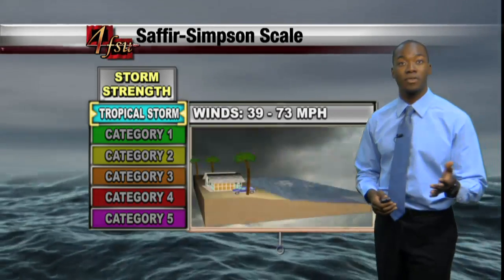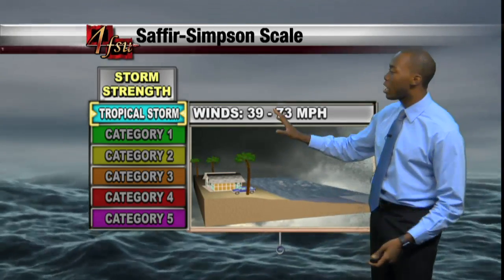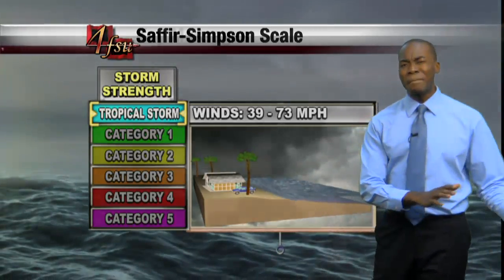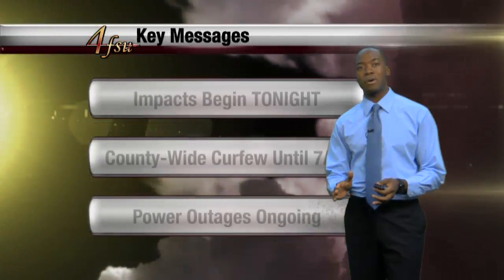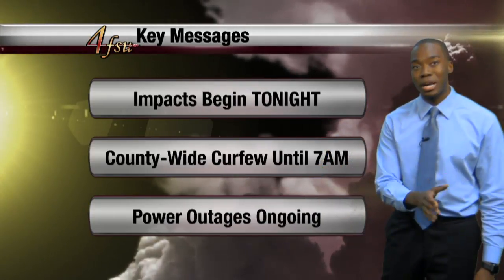We know there are some curfews in effect. Hopefully we can get this thing down to tropical storm status, where winds are about 73 miles an hour or a little bit less. We are expecting winds to be probably around 50 to 60 miles an hour at times constantly, but then with occasional gusts, maybe up to 80 miles an hour.